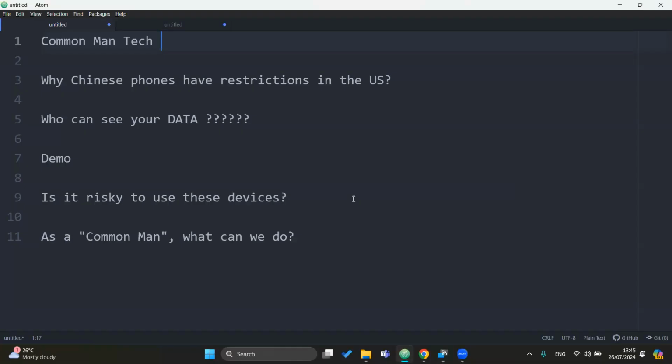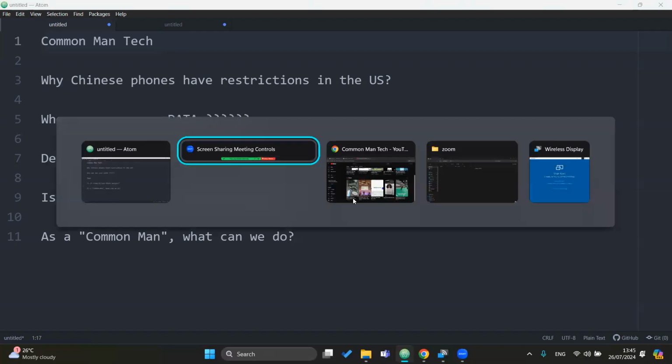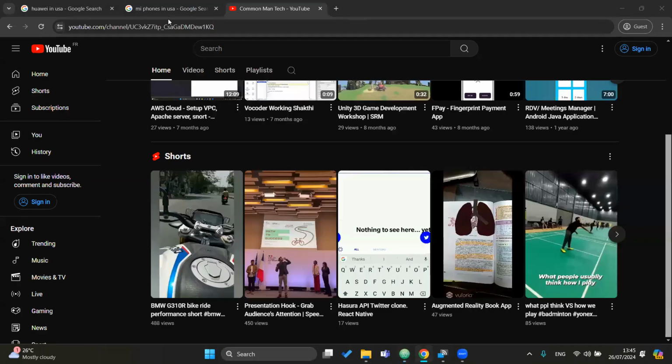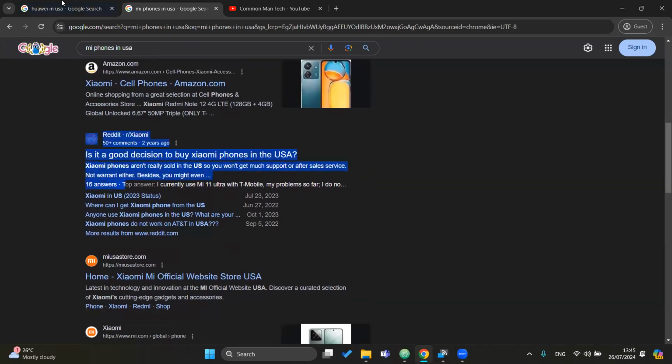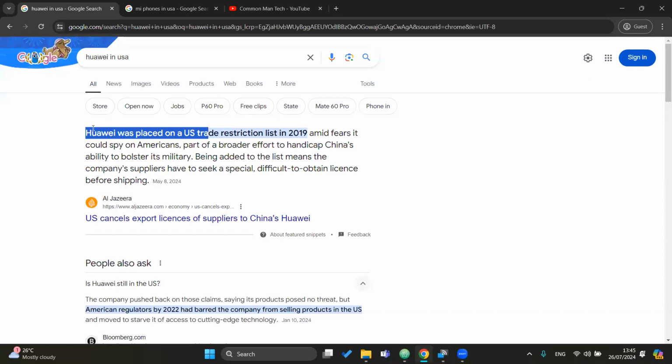Have you really wondered why in the US people normally prefer just iPhones or Samsung? They don't even use the term Android, they just say Samsung, at least in the past. A lot of Chinese mobile phones have restrictions in various countries, and we're going to see why. If you just search in the US, you can see it's not a good idea to buy them. Huawei has a lot of restrictions in the US.